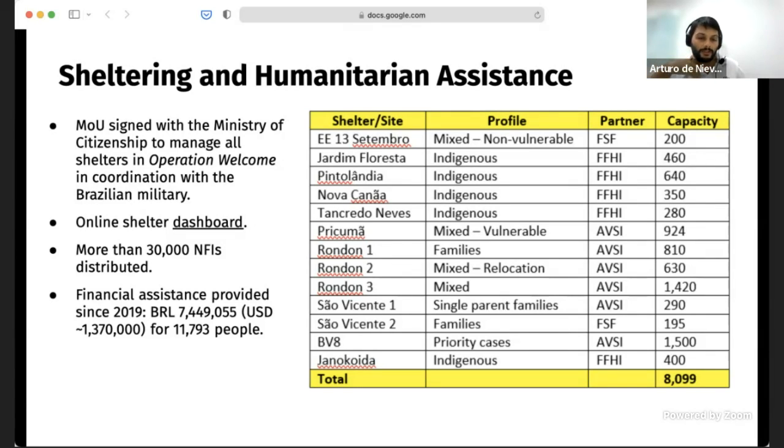Then, of course, we do other things, including the distribution of non-food items. We provide cash-based assistance, cash-based interventions for some particular cases. And then we do all sorts of information management tools to coordinate with partners and with the government for them to be able to know what is the situation in the shelters in Roraima. Next slide.